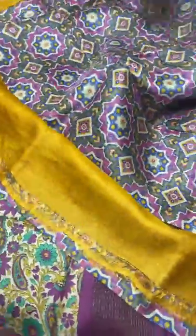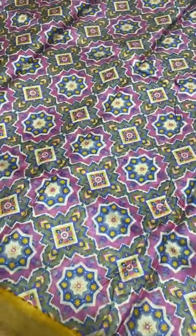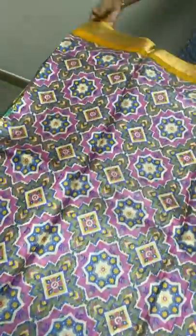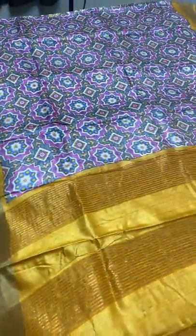The next combo here is also in the ajrak design which we saw earlier. On the pink base saree we have multiple colors like yellow, blue, grey and green. We also have the combination of yellow here, a golden mustard yellow with same color pallu. Pallu have zari lines and the blouse piece here is plain yellow. Take a screenshot to book. 5450 plus shipping.